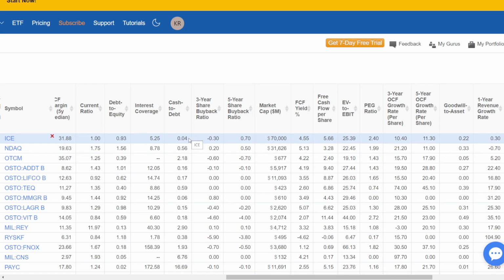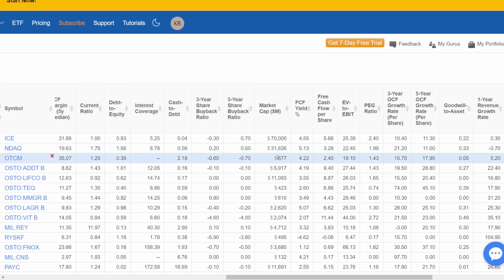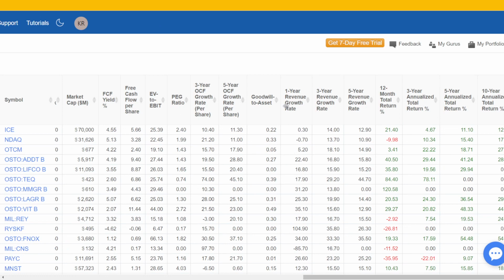None of the three companies have been diluting shareholders to a meaningful extent. But you can see the difference in size here, where the New York Stock Exchange is a $70 billion company, the Nasdaq a $31 billion company, and OTCM only 677 million. If you compare the revenue growth, we can see that all three companies have had a pretty slow year, where OTCM has the most growth of 5%.